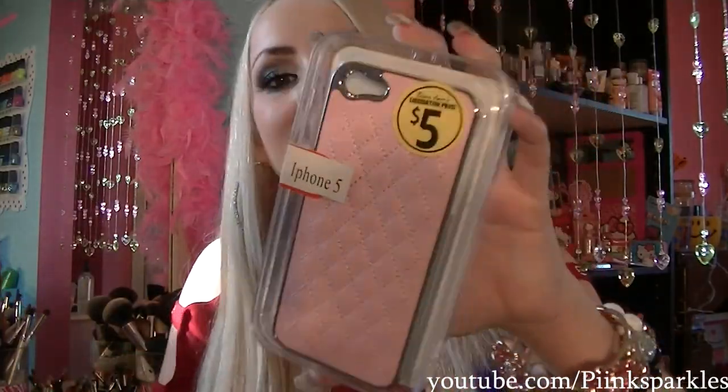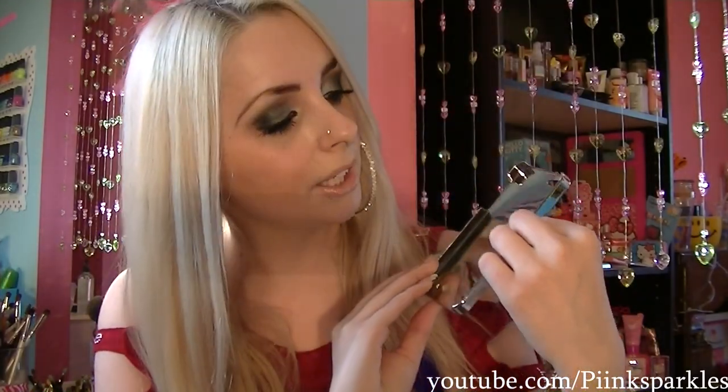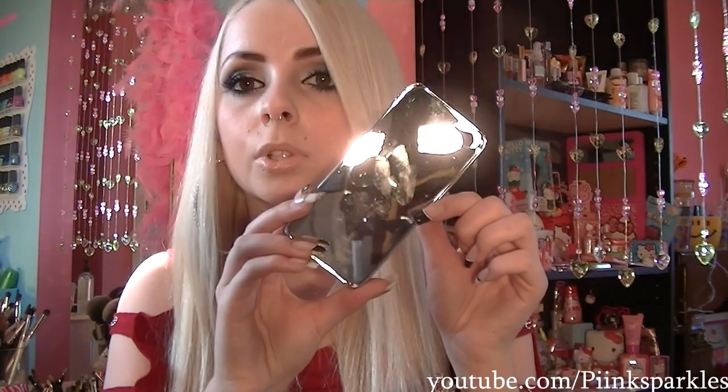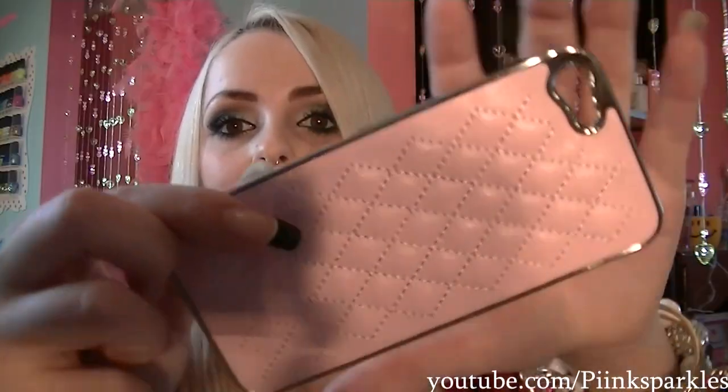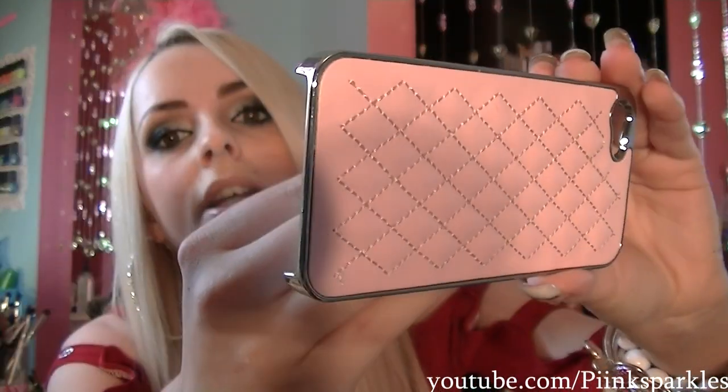I love these. Then, because I'm obsessed, I couldn't believe they actually had iPhone 5 cases. Not a lot of people have iPhone 5 cases yet. This is the iPhone 5 case that I got, and it was $5. Looks like this. It's just silver. What is this? Did somebody kiss it? Oh no, it's fingerprints. Crime scene investigation I may do on that. Anyways, it's just a quilted baby pink back. I love it. It's so soft and cushiony. Color is amazing.